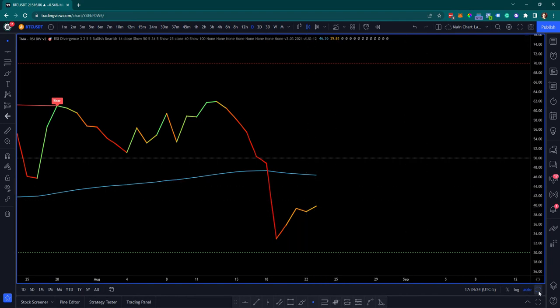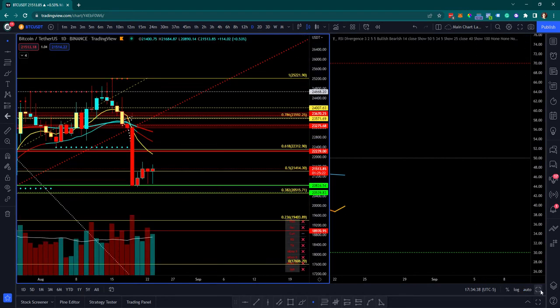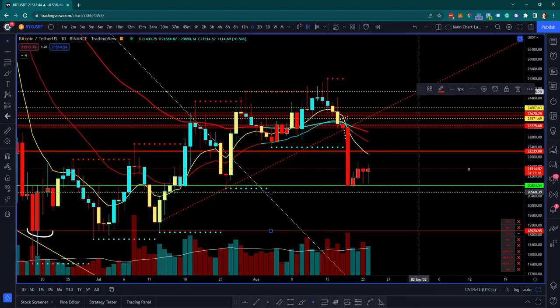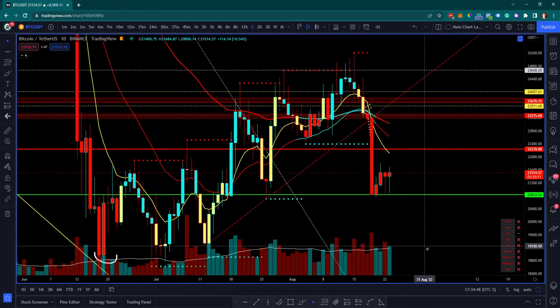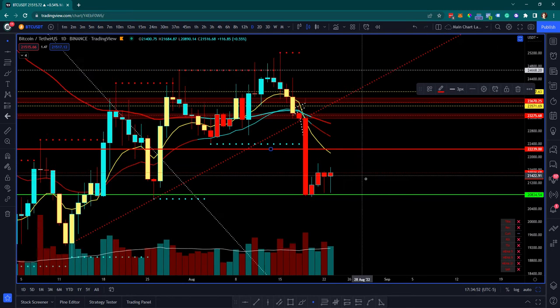But the key levels to watch, frankly, I know there's so many lines here. I'm going to delete some stuff, just so you can actually figure out what I'm talking about. And I like to use dailies as pretty substantial situations. So this was more so the TSI indicator right here.